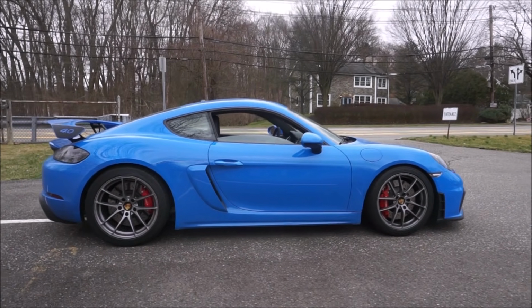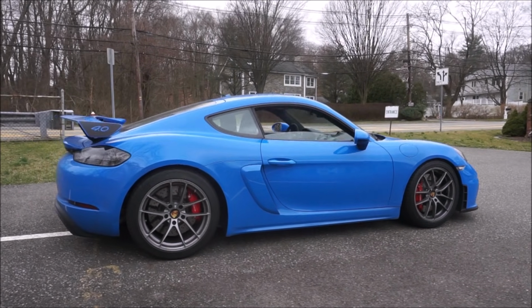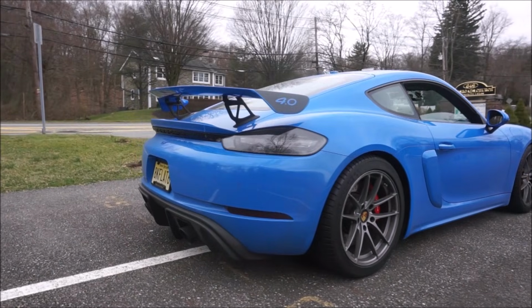Guys, it's Glenn from glenscarcollection.com, and today the top 7 cars of 2024 continues with the Porsche GT4. Now, this is number 2 in our countdown of the top 7.